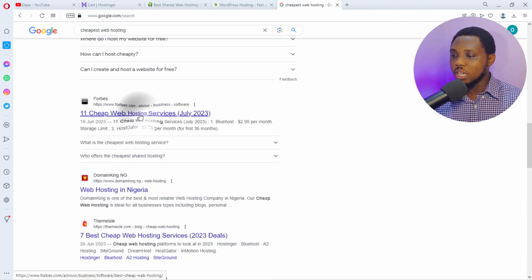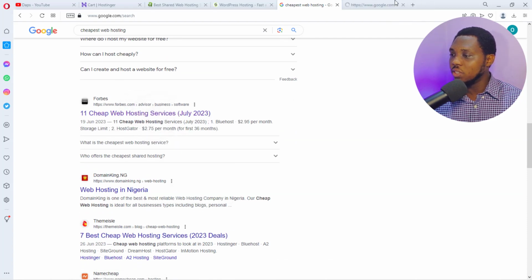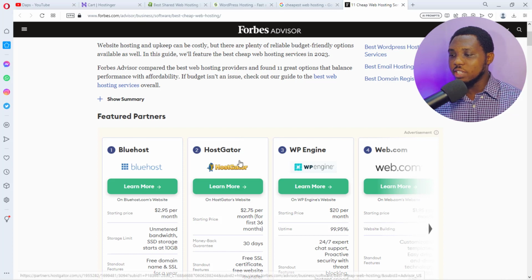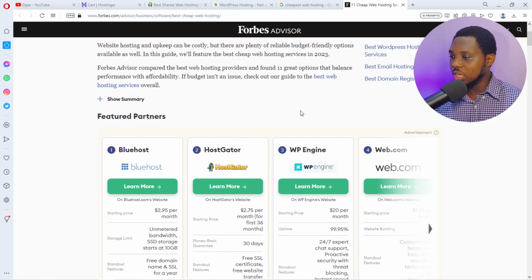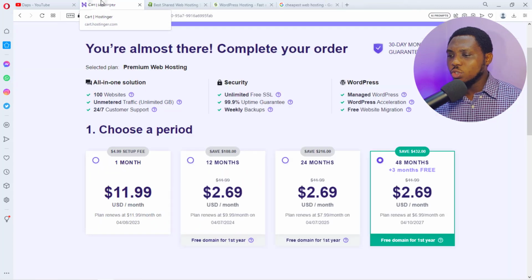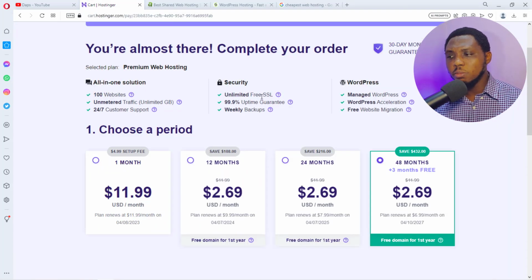Okay, so there's Forbes here. Let's see what Forbes is saying. Oh, so you can see this list here is more of the EIG groups, Bluehost and so on. So I'm not really recommending them. I'm sorry, I'm not being biased, but coming back here, this is the best in my opinion. So invest in this and you'll be grateful you did.